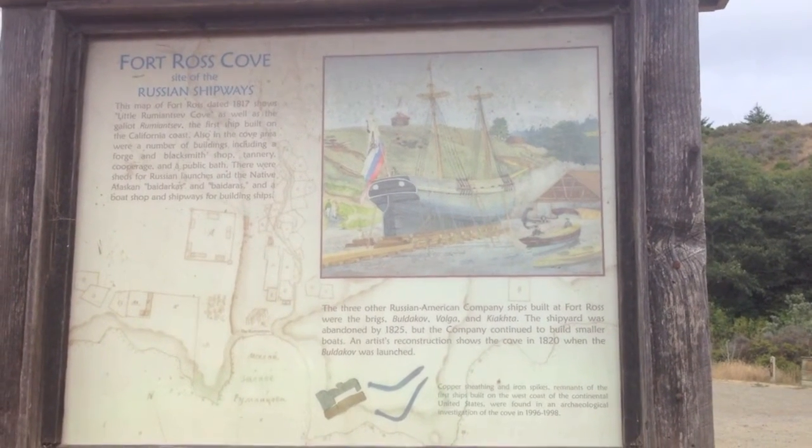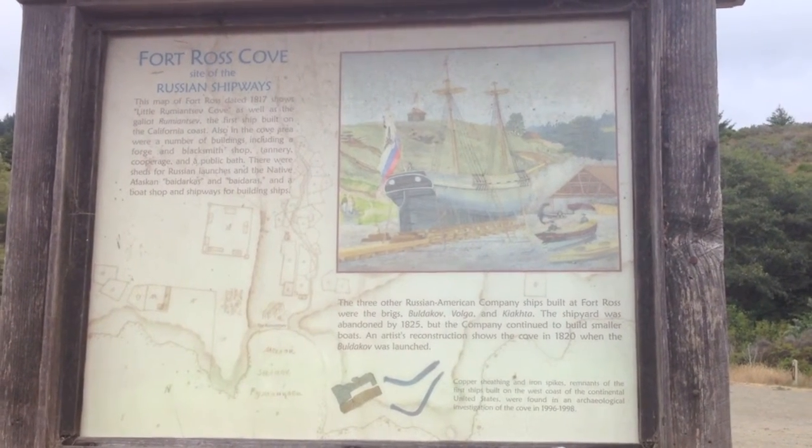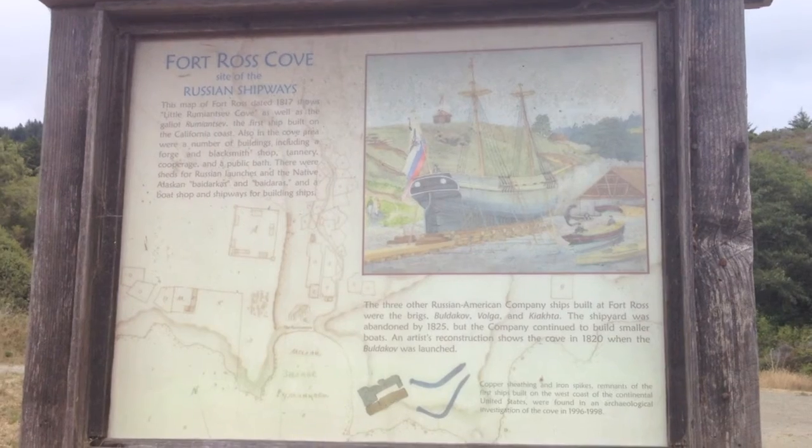After the Russians left, the fort changed hands many times but was never again used as a fort. Most owners just took what was left of wood and supplies. Therefore, the importance of Fort Ross rests entirely in the Russian settlement.